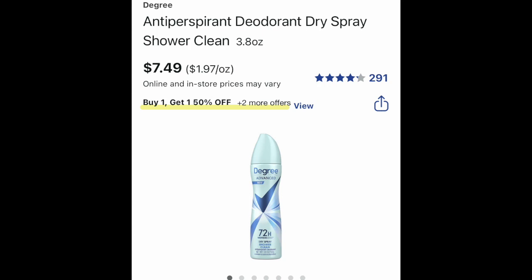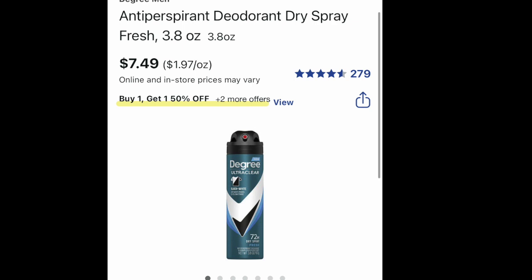It is Degree, so it's not the Dove line, so it's a tier below Dove. But this is what we're grabbing. One of the ladies' Degree dry sprays for $7.49. I'm so excited I can't even talk. And one of the men's Degree dry sprays. And these are on the same promotion of buy one, get one 50% off. So hopefully you could follow where I'm going.